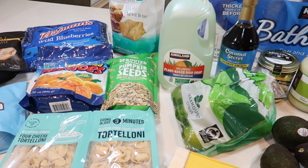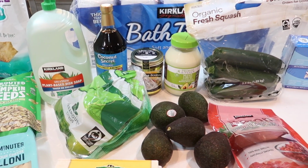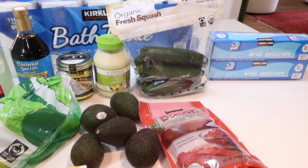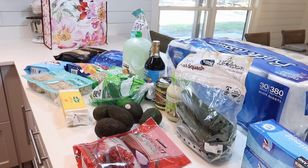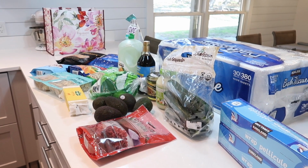I haven't bought in bulk like this in a while, so I'm going to need to get used to storing these things properly so that they last, and I have some ideas for food storage I'm going to show you later in the video, but first I'm going to show you what I bought at our regular grocery store, the place that we shop the most often, and here in Texas, that's HEB.